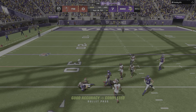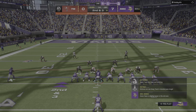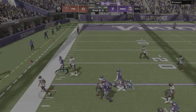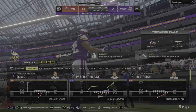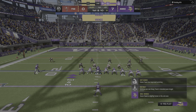Cousins throws, pulled in by Jefferson. That's good, the completion there for 7 yards. And it's second down. Now a handoff to Chandler, and down to the 20 he'll go before running out of bounds. 70 yards rushing for him as he's got the afternoon off to a great start.